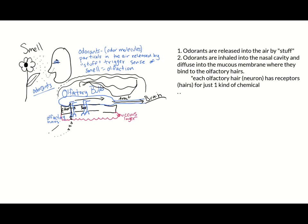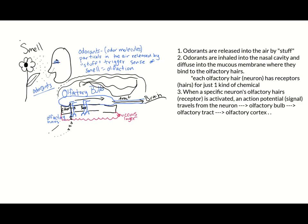Okay, so then the next thing, or the third step, is going to be the activation or the processing. So when a specific olfactory hair or a receptor is activated, it's going to cause an action potential to happen, or a signal, if you think back about last semester. So that's the way that messages are sent.